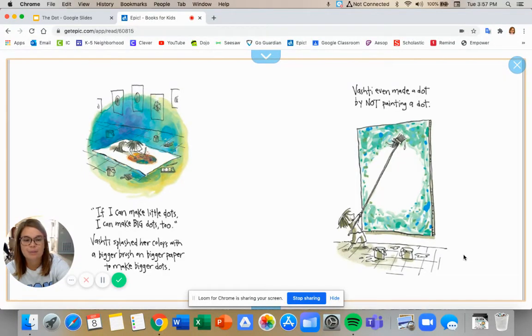Look at that long paintbrush. That's what I'm noticing right now. I don't think I noticed how big that paintbrush was yesterday.